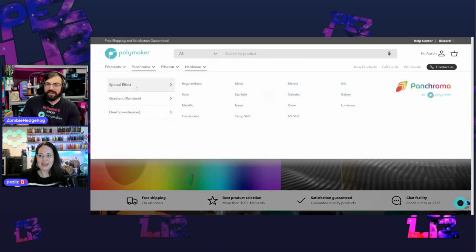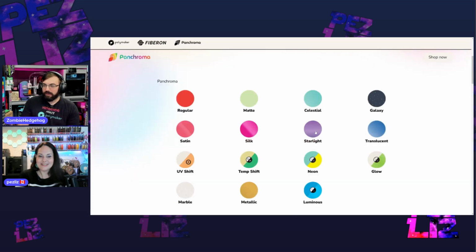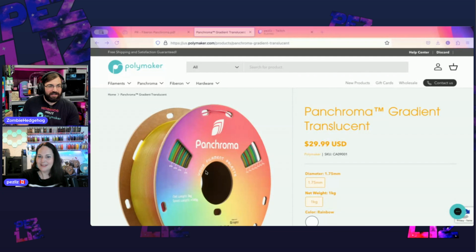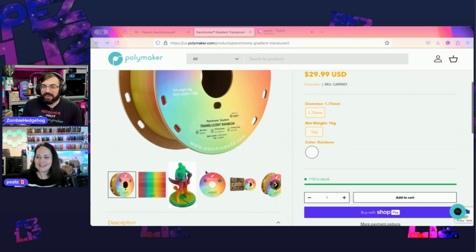We do have Panchroma Gradient Translucent. Oh, it's broken. Panchroma Gradient Translucent is live. And I could cry. I can show it, actually. I have it right here. Panchroma Gradient Translucent. Ooh. It's gorgeous. I love it.